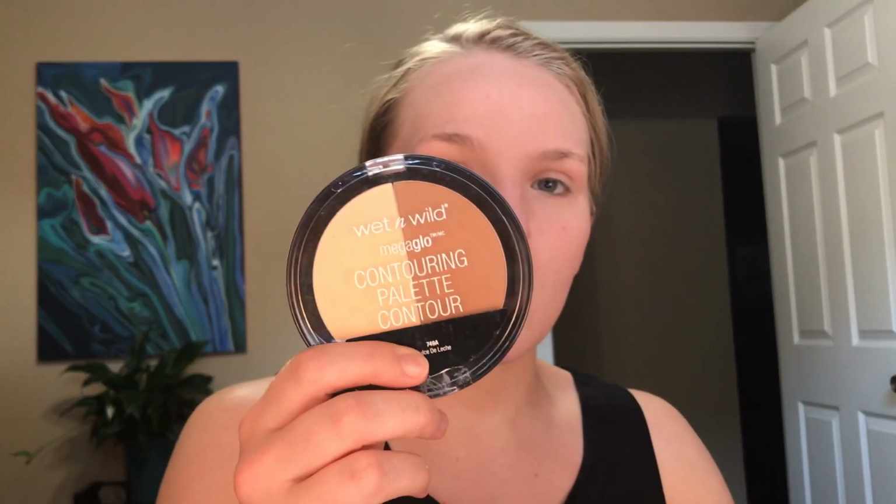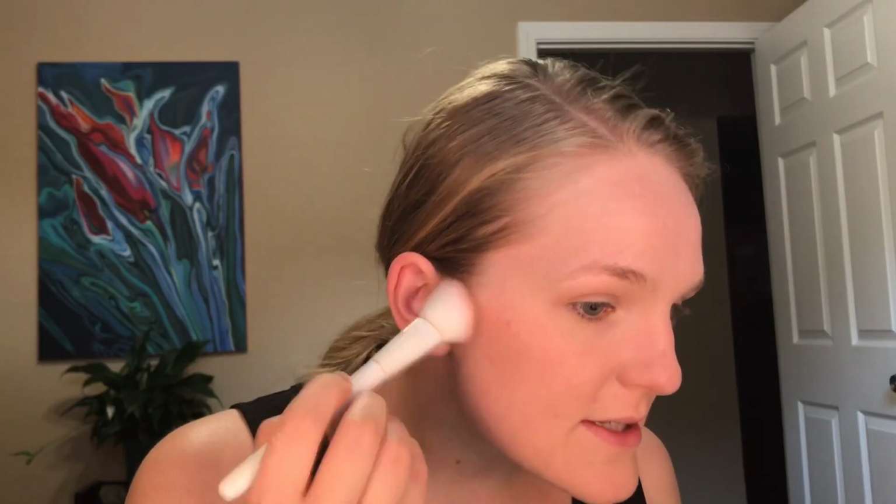Okay, to contour, I'm going to be using two different products. I'm going to be using the Mega Glow Contouring Palette in Dulce de Leche, and I am also going to be using this new bronzer in Sunset Striptease. Great color name though. I'm going to be using this angled floofy brush. I will say Wet n Wild's powder products are very nice.